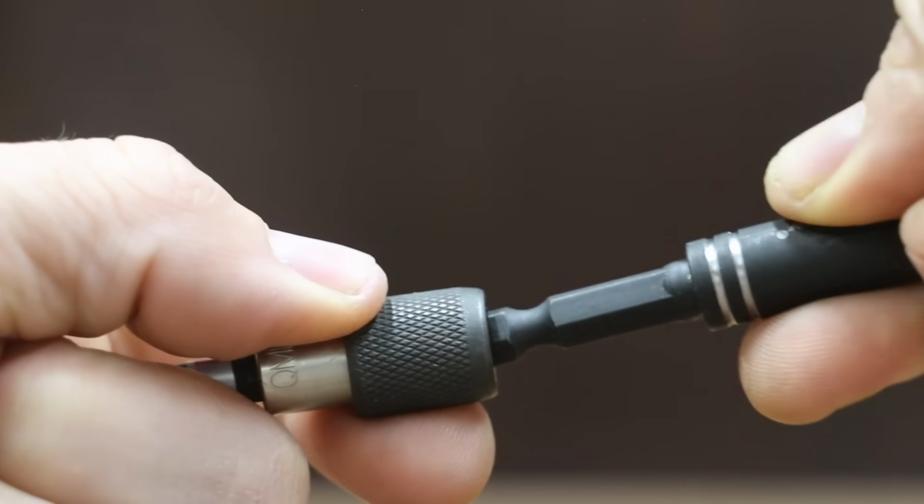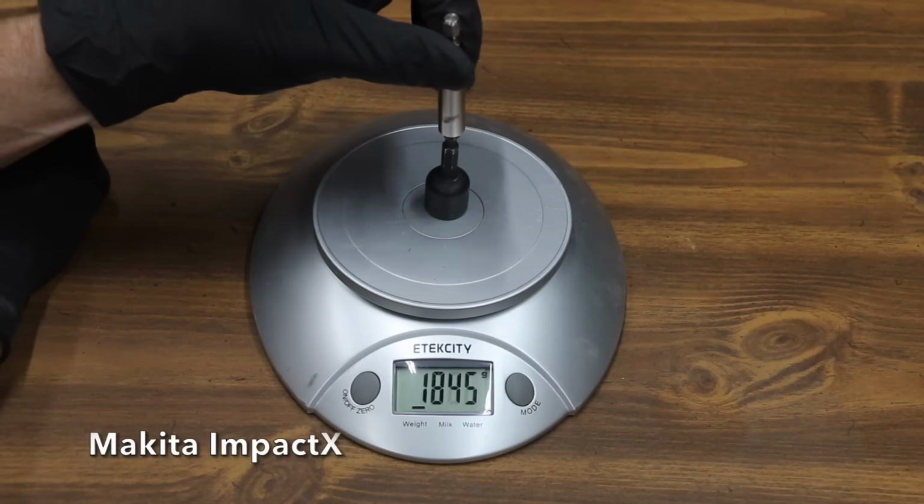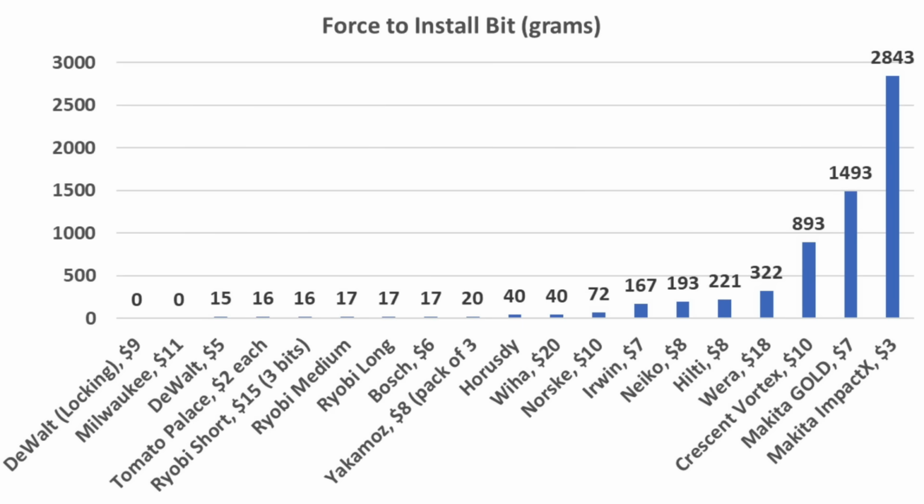So what about installing bits? Applying no more than 1 pound or 2 of force to install a tiny sharp bit seems pretty acceptable. Most of the bits have magnets which help pull the bit into position. However, the Crescent Vortex, Makita Gold, and Makita ImpactX all have retaining rings which make bit installation more challenging.